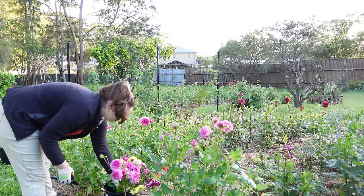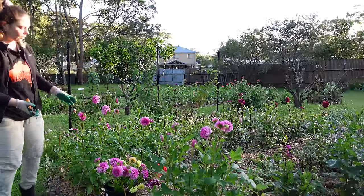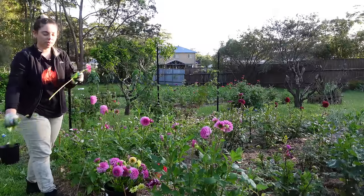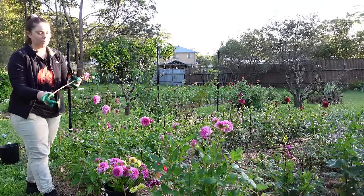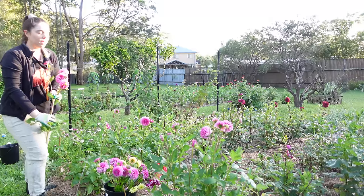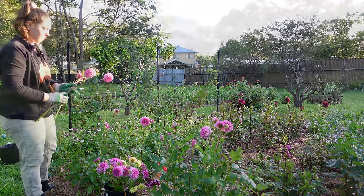I really haven't done too much to these dahlia plants. I gave them a feed with some Charlie Carp, and I came through when they were growing up and pinched the tops so that they would branch out at the side. But other than that, I haven't done anything and they're looking really healthy.